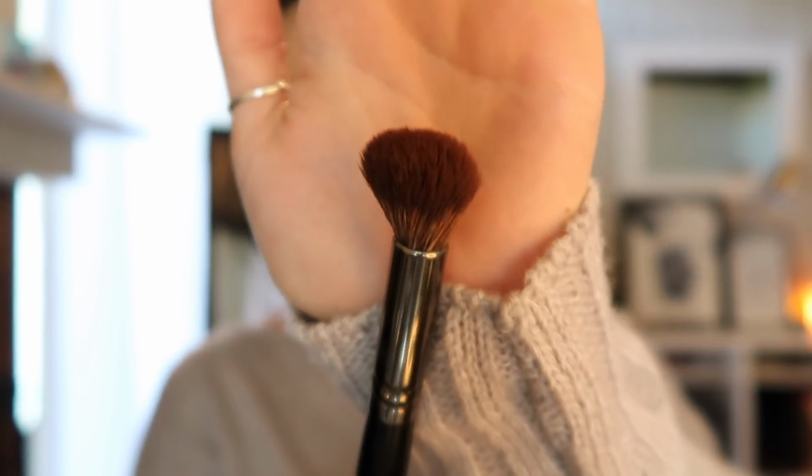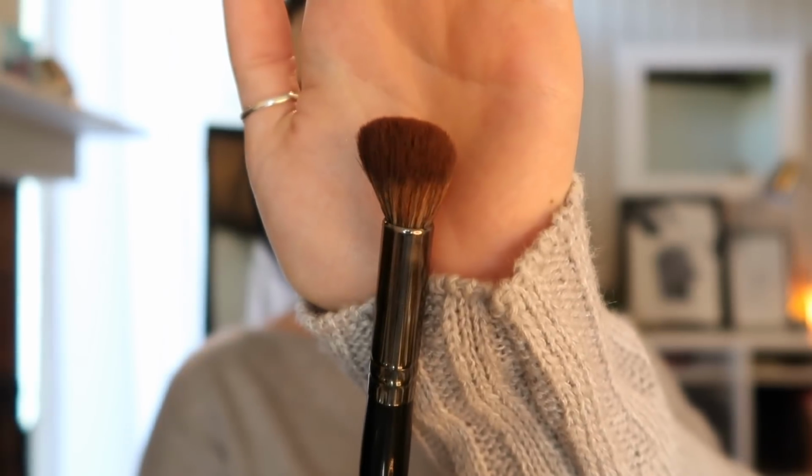And then what I learned is that it is all about the brush. Oh my god. So I got an incredible cream contour brush at the Morphe store. 10 out of 10 recommend. It is the Morphe E8. It is a small, tapered, kind of fluffy brush, and it has been so amazing for cream contouring. I just don't even have the words.